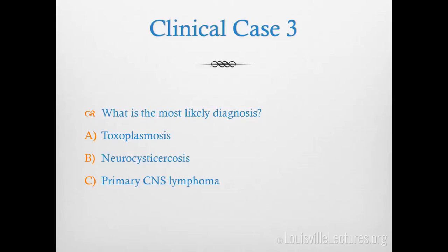Now, if there's a single lesion, it kind of steers you more towards going for the malignancy. If you have multiple lesions, you kind of veer more towards toxo. But the truth is, you really don't know. And that's why we end up doing brain biopsies. But brain biopsy does carry a risk with it. So very often you'll see us do 2 weeks of empiric therapy.